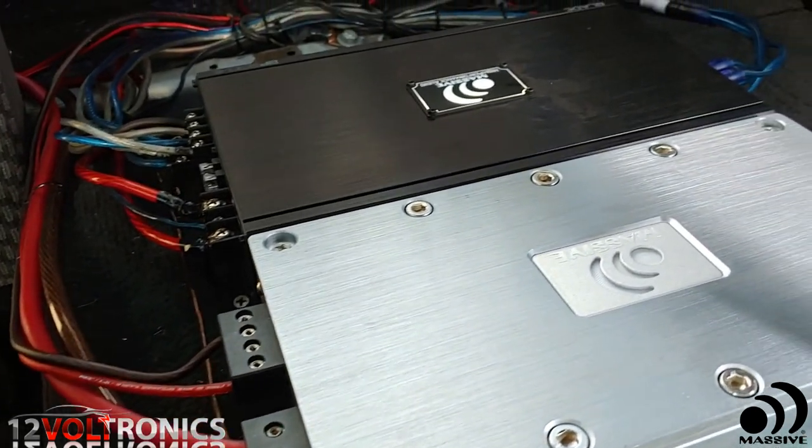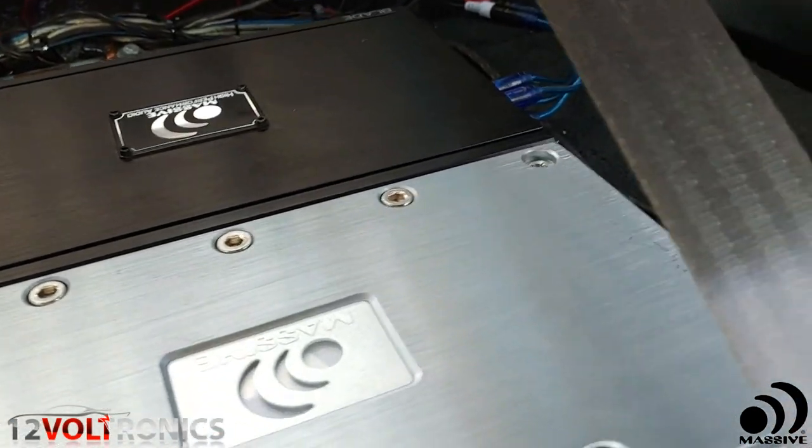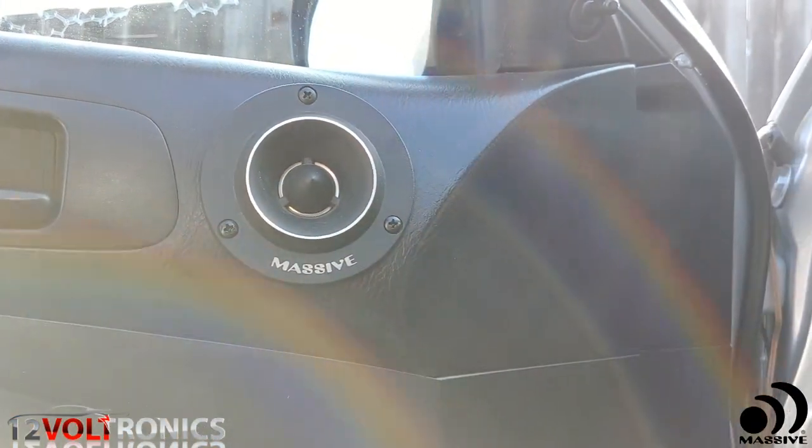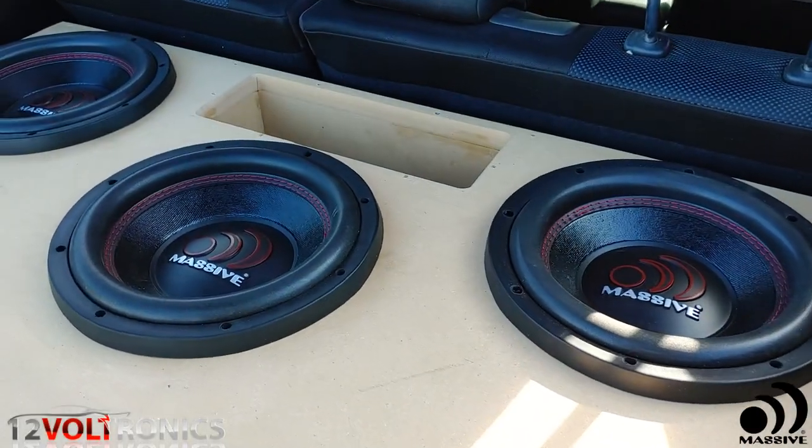8 or 15s or in between. 12 Voltronics, they got what you need. From the bass in the trunk to the screen up front. Hit the dollar auctions, get more bang for your buck.